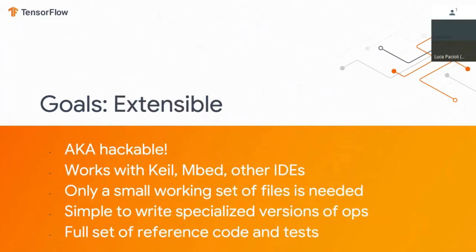Now, the other requirement that pulls in the opposite direction of that is we know that people, especially in the embedded world, need to do a lot of specializations and a lot of optimizations. They need to do things specially for their weird, funky hardware. So you have to be able to hack this. This is not going to work if people have to download a 10,000 file repository and wade through all of this stuff if they just want to optimize a convolution operation for a particular model, or just get something up and running.